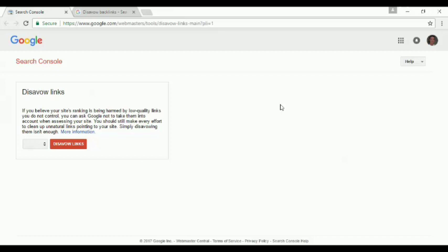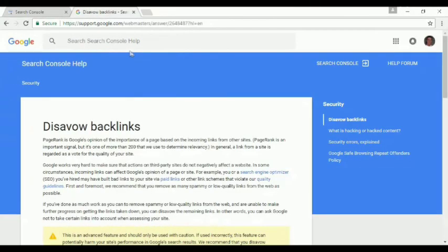If you've been guilty of using these old practices in the past, you might want to consider Google's link disavow tool, which you can find here at google.com/webmasters/tools/disavow-links-main?pli=1. And there is a posting on Google's blog which explains how the tool works and everything, and you can read more about that at support.google.com/webmasters/answer/2648487?hl=en. What these tools do is allow you to tell Google that you didn't ask for the low quality links and thereby prevent them from affecting your ranking.